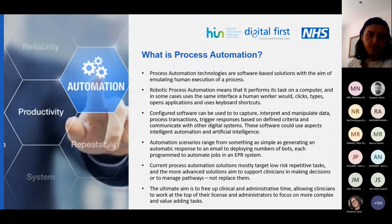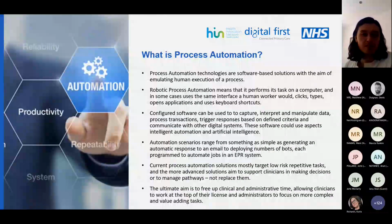So many of you might have heard of robotic process automation, which is bot focused and means that the solution performs its tasks on a computer, and in some cases is using the same interface as a worker would, so executing the same clicks, the same typing, opening applications or using keyboard shortcuts. And then you've got another arm of it, which is non-bot focused automation software, where you can use configured software to interpret and manipulate data, for example, to process transactions and trigger responses based on defined criteria that's been set within that software to communicate across other digital systems. And these softwares sometimes include aspects of intelligent automation and artificial intelligence.